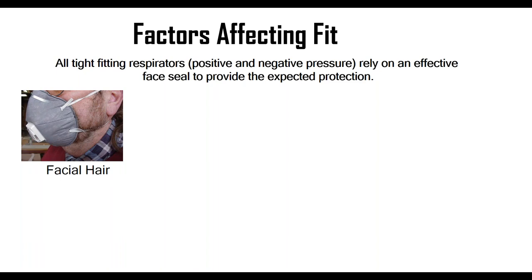So there are many, many factors affecting fit, even if it's the right filtration and the person's wearing it. All tight-fitting respirators rely on an effective face seal to provide the expected protection. Now, facial hair is a real big one. It's a challenge. And I've got a couple of good slides showing after this, some education stuff you'll find in some of the handouts with our white paper, some of these pictures. But facial hair is hard because it's a moving target. Different every single day. Myself as a male, it's going to be a little bit longer tomorrow, a little bit longer the day after. Every male has a different growth rate.